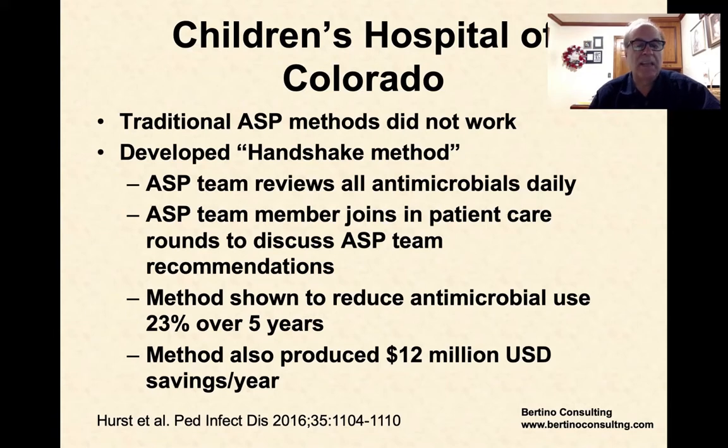So the ASP team reviews all antimicrobials daily. An ASP team member joins in patient care rounds to discuss ASP team recommendations. So this is this one-on-one discussion. And this method was shown to reduce antimicrobial use by 23% over 5 years, and also produced a savings of $12 million per year.